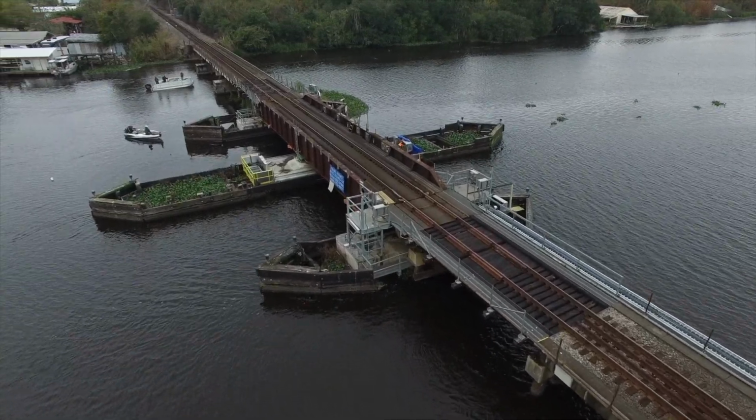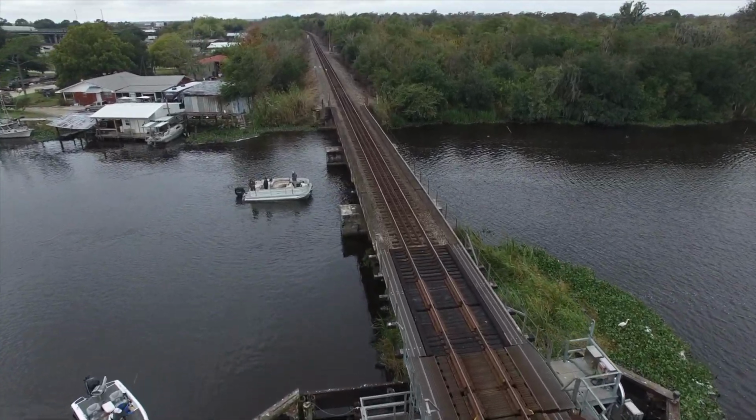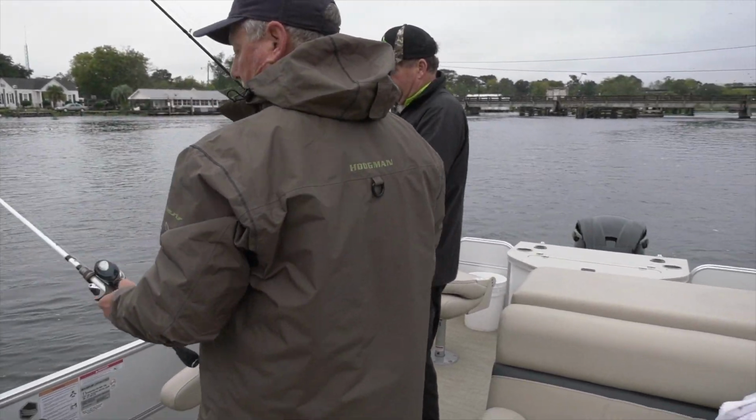What pole you wanna use? Let's use the HMG Fenwick. All right. What size? 30 line. Okay, good. 30 on the line.